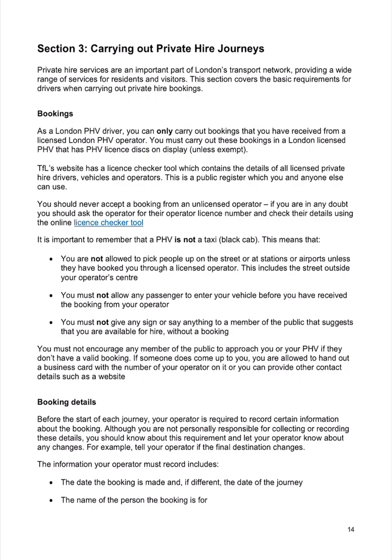Section 3, carrying out private hire journeys. Private hire services are an important part of London's transport network, providing a wide range of services for residents and visitors. This section covers the basic requirements for drivers when carrying out private hire bookings.